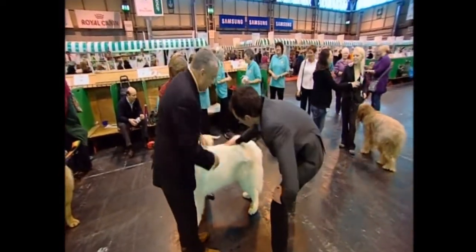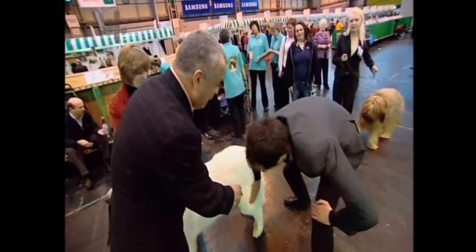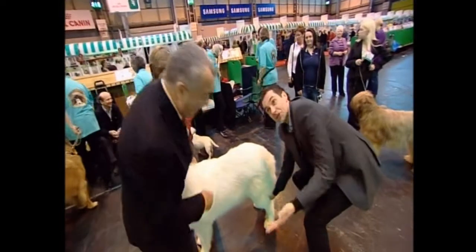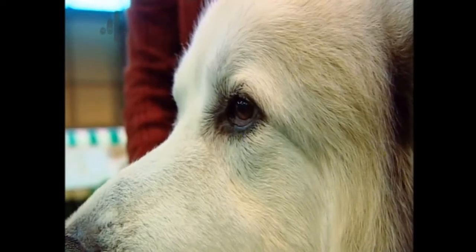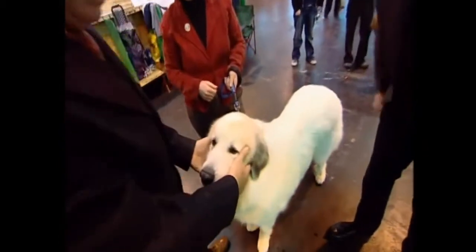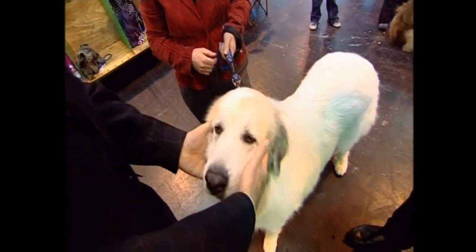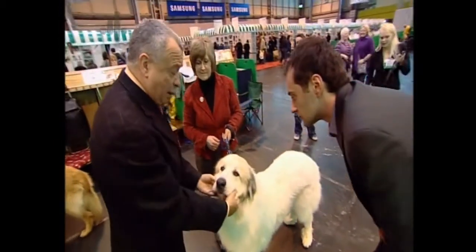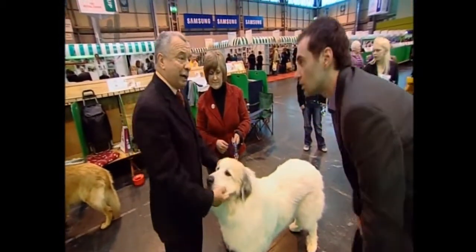Hand is running. Down the back leg. Yep. Inside the back leg, you'll find, again, double dew claws. Yes, I know what I'm looking for now. I've got the double dew claws. Also, look at the wonderful head. It's said that the head of the Pyrenean Mountain Dog should resemble that of a great bear. Just look at the wonderful shape. The almond-shaped eyes, this wonderful pigmentation. He's a real gentle giant.